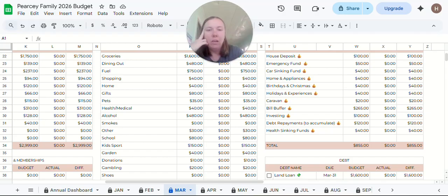School, I've got $80, and that is for photos. Kids sports, I've put $150 because I thought I would spend that much on my son's footy boots, but we actually only spent $20. I still do need to get Asher a pair of boots, and my other son bought the boots that he really wanted mid last season, so hopefully they will still fit him. Touch wood. Garden, I've put $40.